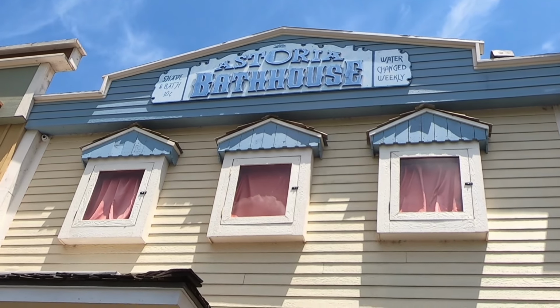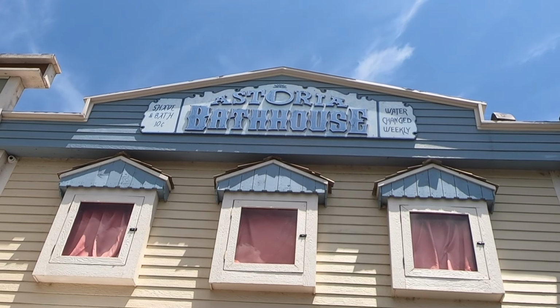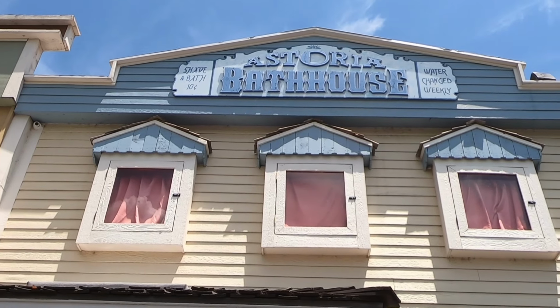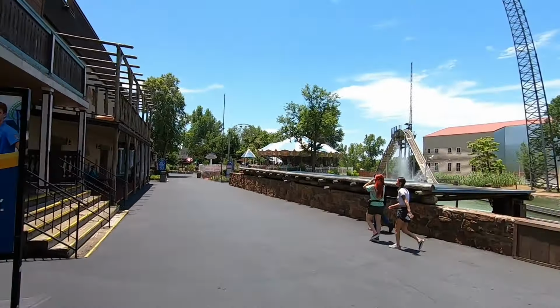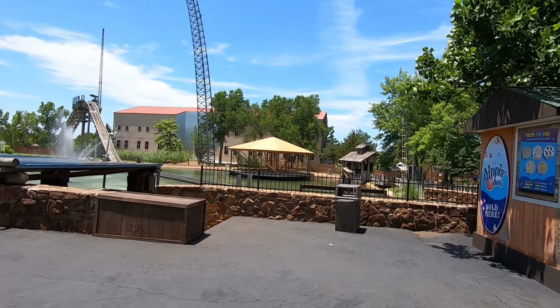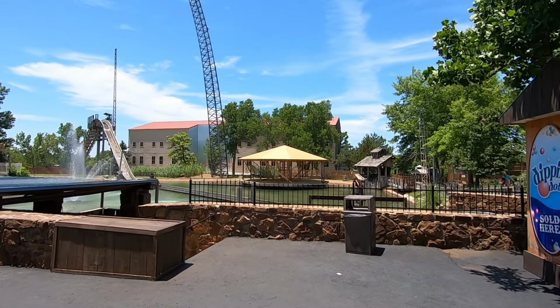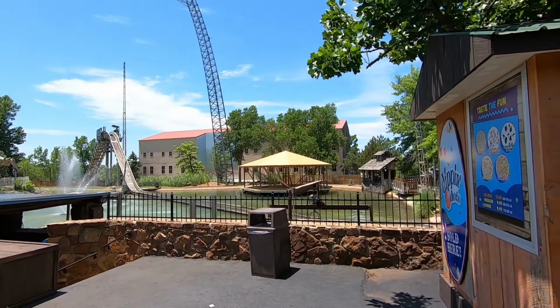On the Astoria Bathhouse, look at what it says. Water changed weekly. That's pretty disgusting. And that's actually the bathroom. And then here's the log right here. Also, they're adding this like gazebo thing here. I'm not sure what that is gonna be, but that's interesting.